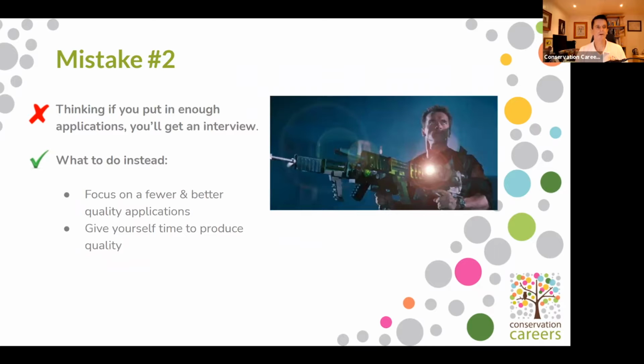Yeah, so on to mistake number 2. Another mistake that we see quite regularly is thinking that if you put in enough applications, you'll get an interview, okay? But the problem is playing the numbers game doesn't guarantee success. The likelihood is if you're firing out applications quicker than bullets from Arnie's Uzi 9mm, then the chances are you're doing two things wrong.